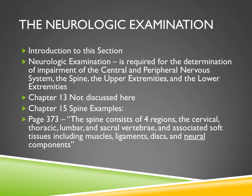So, of course, Chapter 13 is all about the nervous system. So that goes without saying that a strong knowledge of neurologic exam procedures is required if you are going to be examining injured workers that have central nervous system and peripheral nervous system disorders. So we're not going to go into great length in Chapter 13 because that's pretty much intuitive. But let's talk about Chapter 15. Let's go over some examples in Chapter 15 of the AMA guides that discuss the importance of the neurologic exam and the importance of excellent knowledge of spinal neurology.